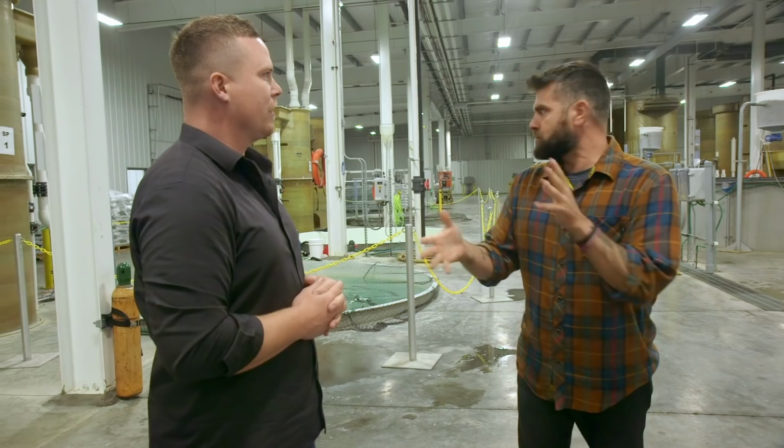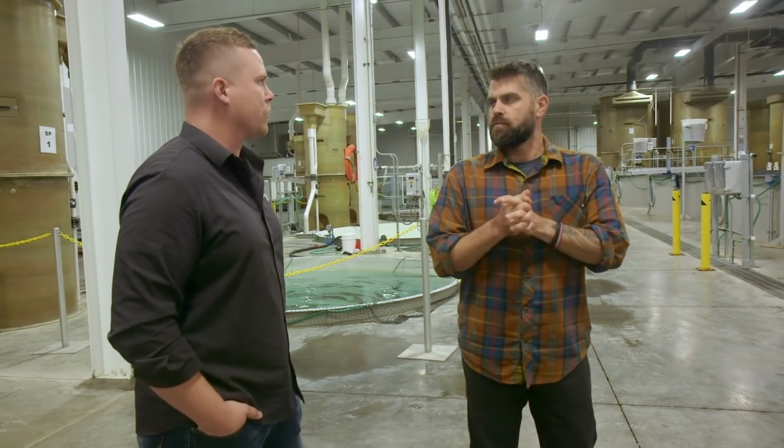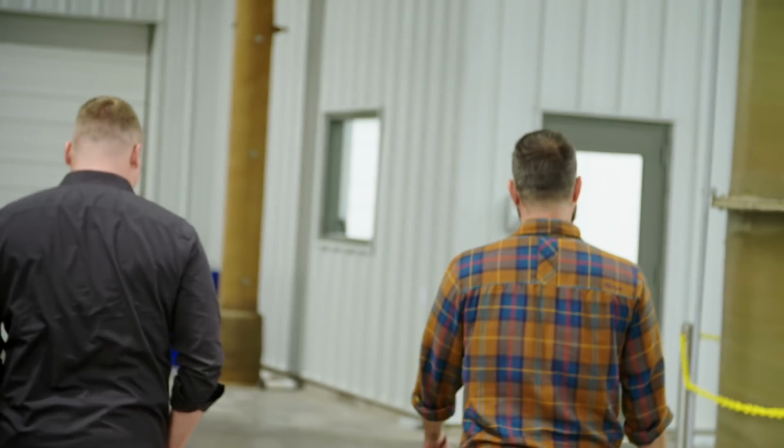How many fish are you able to harvest in a week? Right now we harvest about 400 fish a week, and then they're about 10 pounds a piece. How about we take a look at the hatching room and we'll look at the eggs? Yeah, the sacklings. I want to see those.